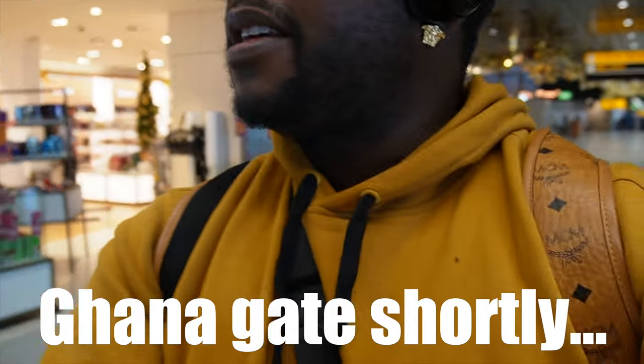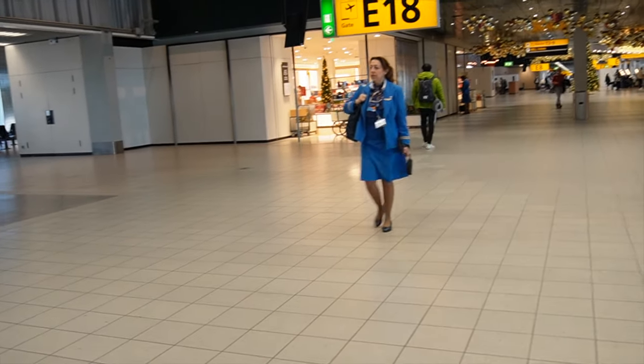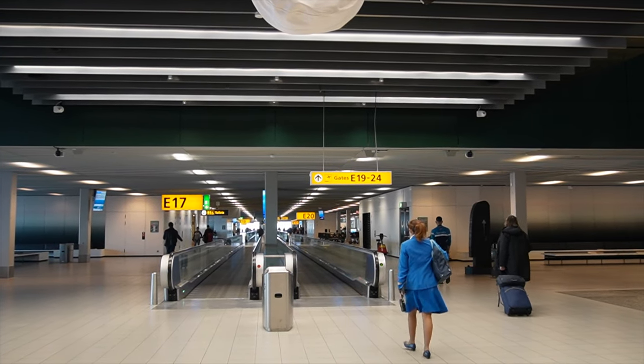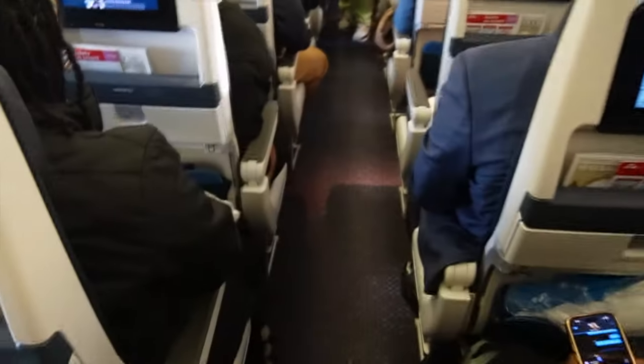My flight is at E17. Which is just down there. Should be at the top there somewhere. I finally get to my gate. Let's get on board. I'm so tired.